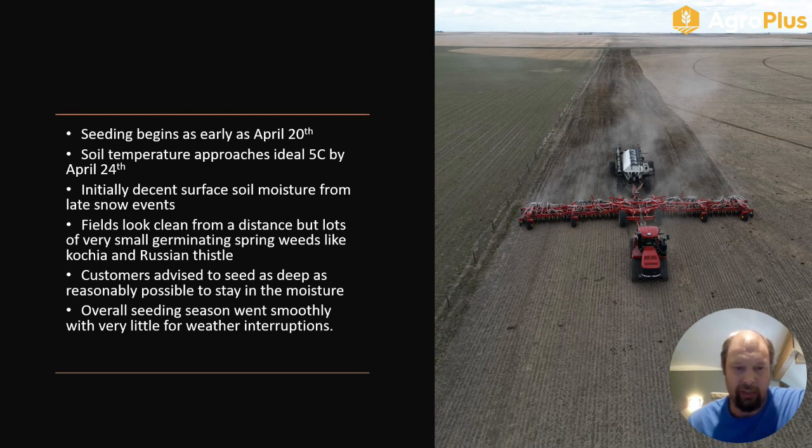Customers were advised to seed as deep as reasonably possible to stay in the moisture. And overall, seeding season went pretty smoothly with very little weather interruptions. There were no big, general 3-day rains that slowed everything down for a week.